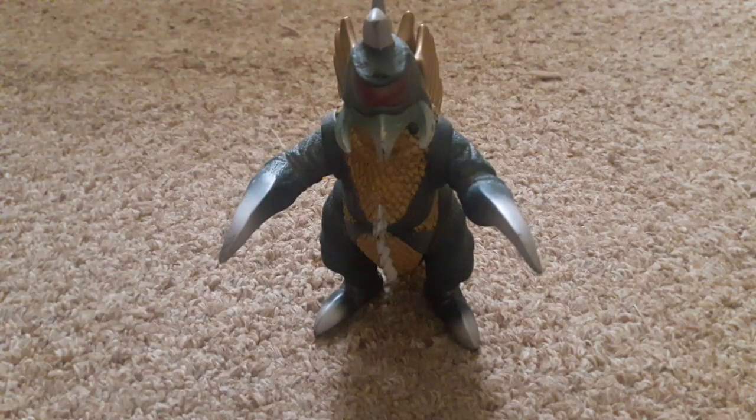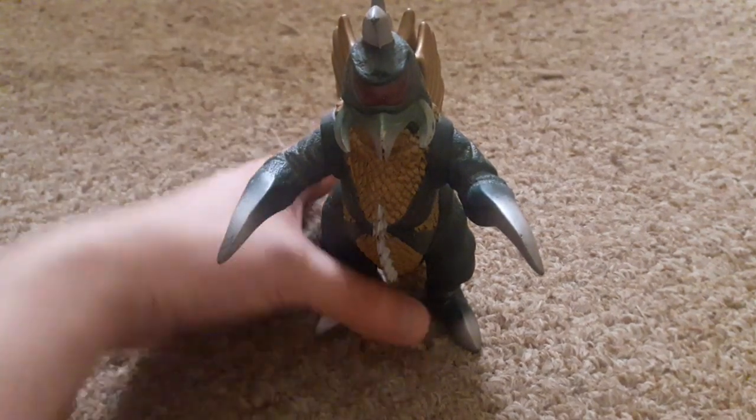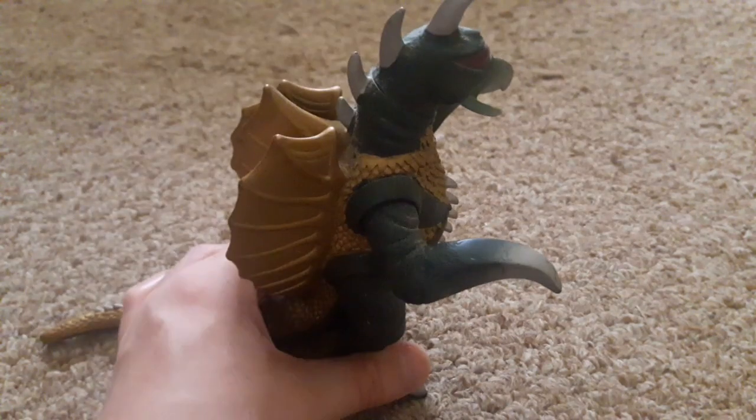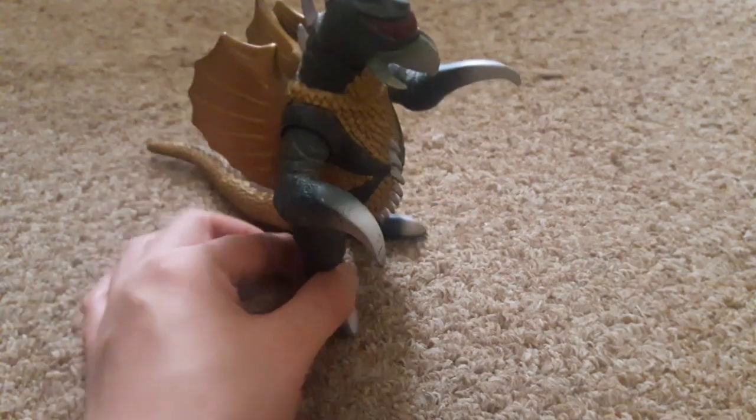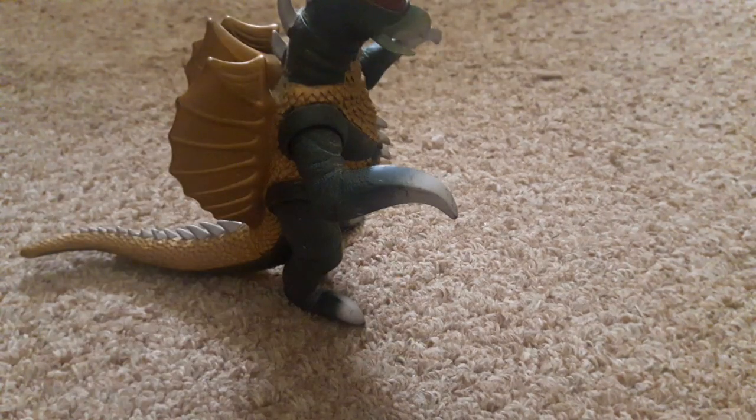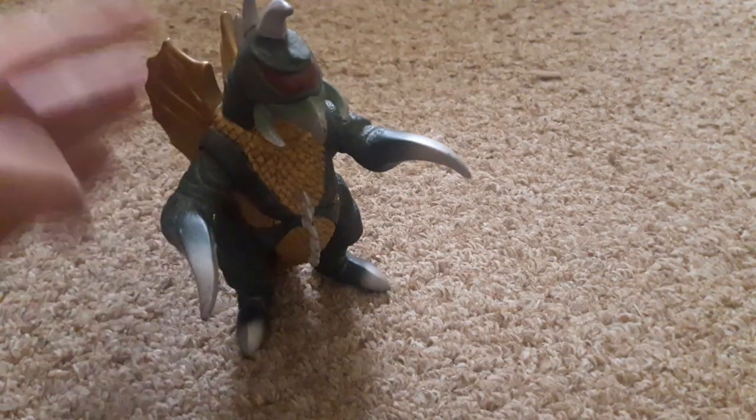Okay, I believe I got this one from 2010. I might be wrong, but I'm pretty sure I got him from 2010. It's Gigan, the original Gigan, from 1972, in his debut film, Godzilla vs. Gigan. So Gigan is an alien monster from the Space Hunter Nebula M. And basically he and King Ghidorah were trying to take over the world in that movie. Gigan is a very unique, very creative monster. So yeah, really happy to have him.